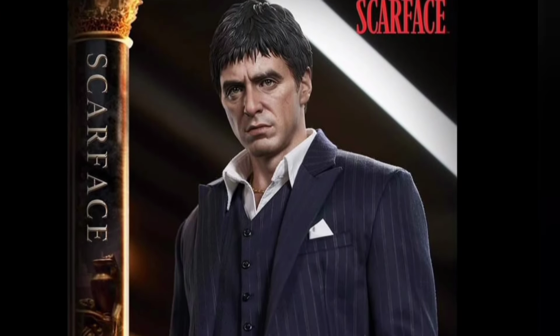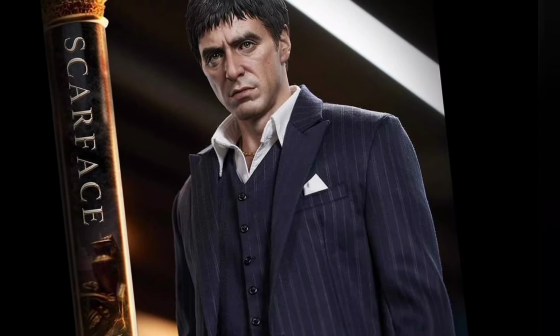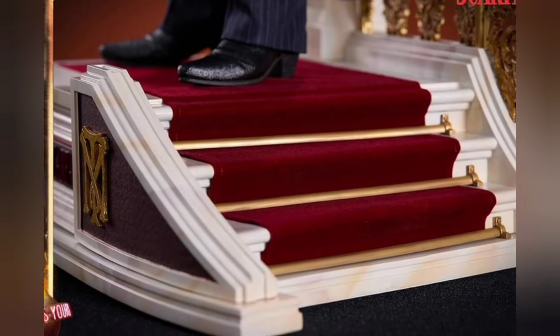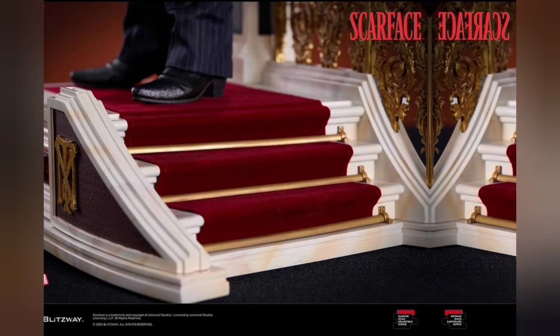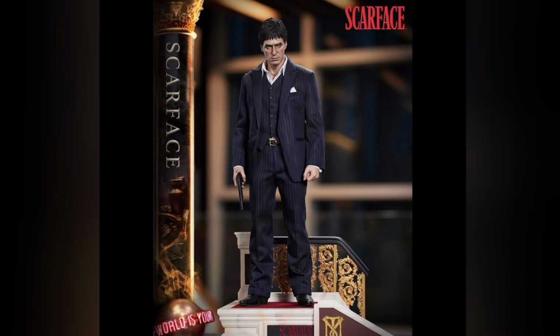And again, I've just been a big fan of what Blitzway has been able to achieve. I think the cut and sew looks really nice. I like the base. I think it does tell a story. And I think this piece will be incredibly popular among collectors because it is simply one of the most iconic, it's just legendary, right? People have the Scarface poster in their rooms still to this day. It's very iconic. It's a symbol of excess, I guess you could say. But I feel like Blitzway has done a very, very nice job with this particular piece.